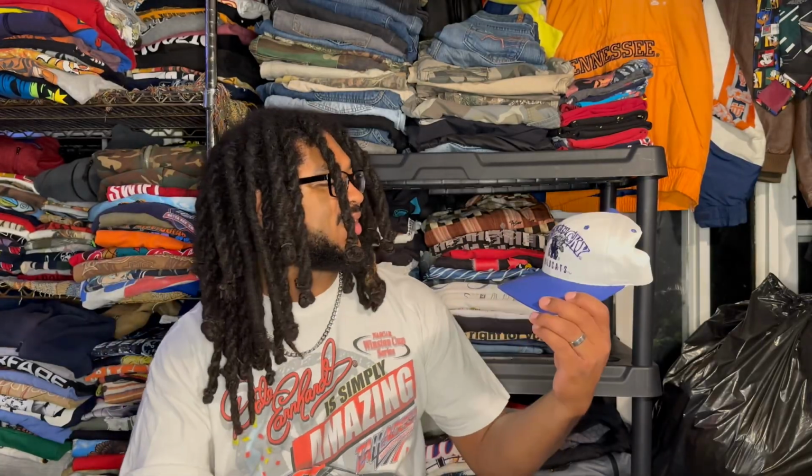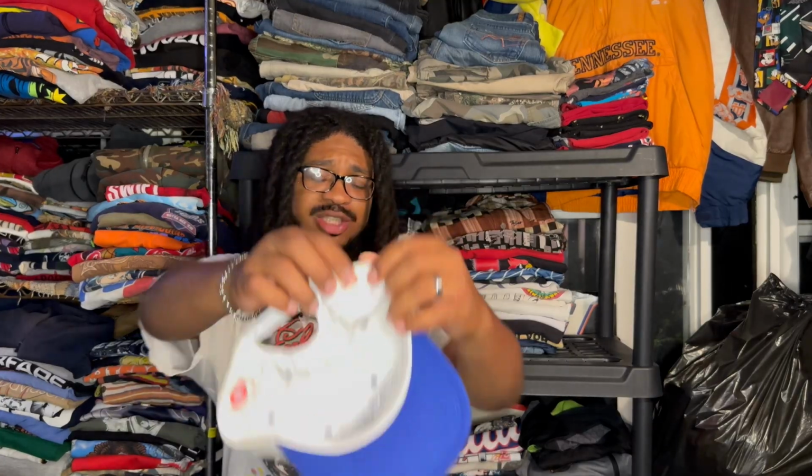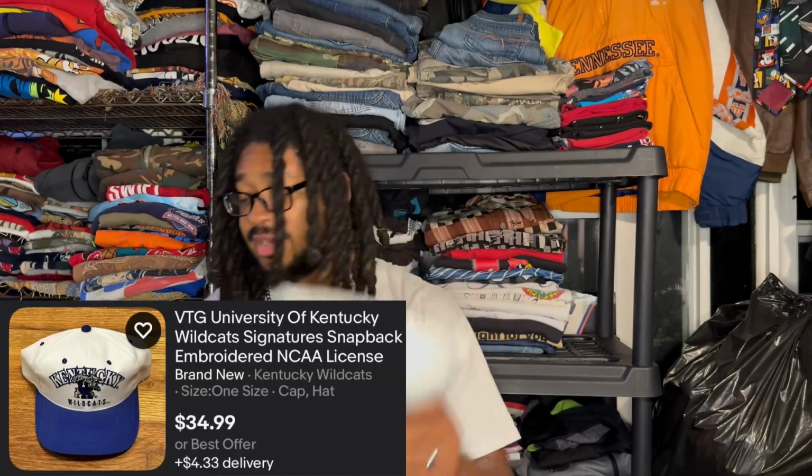And last but not least, super clean. I'm pretty sure this is like unworn. Feels dead stock on that Signatures tag. Very clean. That is the entire collection I've thrifted over the last 2 or 3 years, man.